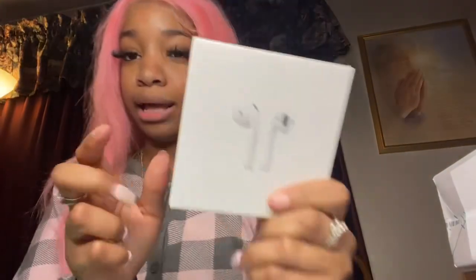Next thing I got is a pair of AirPods. Of course, I need AirPods. This is actually like my 3rd or 4th pair of AirPods. I've had the regular.